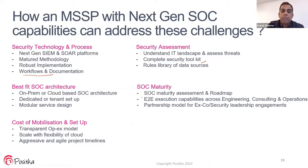And the last part is you should be questioning about the commercial model. Do they offer you a transparent OPEX model? Do they have, like I said, scalability and flexibility of cloud? And how agile and how aggressive are the project timelines?